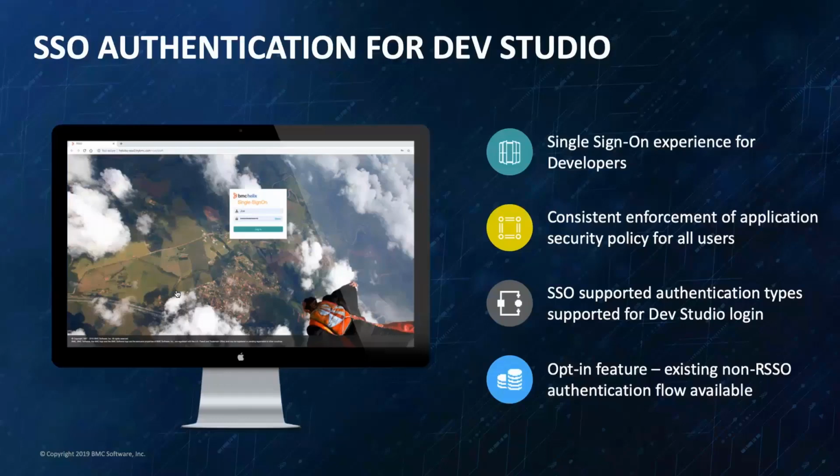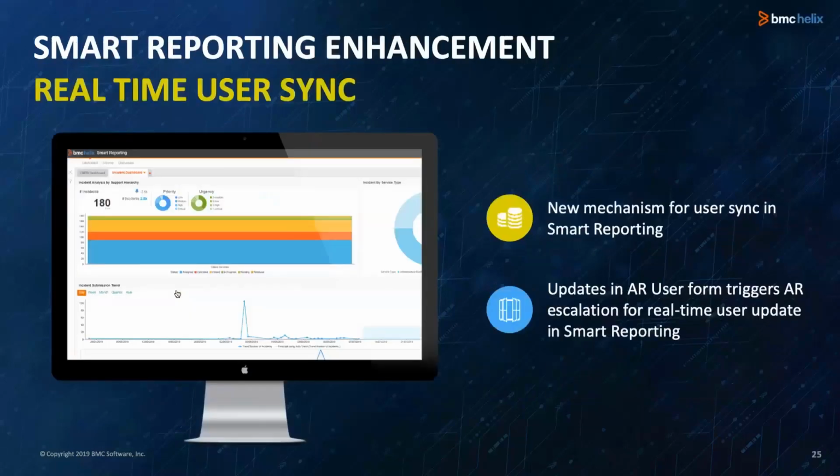Another change we have made to Dev Studio is that you can now use single sign-on to authenticate to Dev Studio. In most cases, because Dev Studio is a fat client, there are other ways to protect it. But we have worked with some of the federal customers that had a mandate for specific authentication mechanisms across the board, and that was one of the reasons why we introduced this single sign-on experience for Dev Studio. You can then use any supported authentication type that comes with the Remedy single sign-on mechanism.